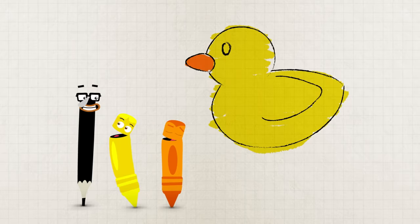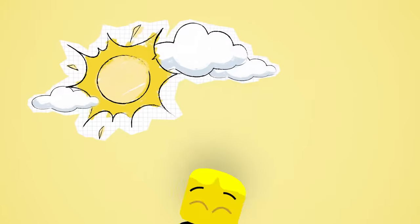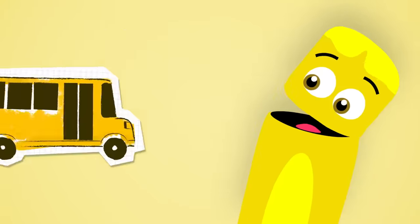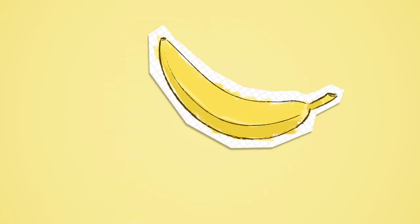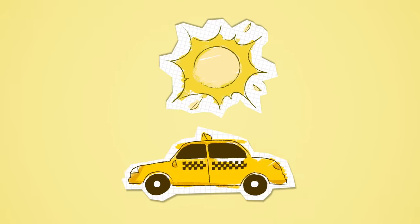This is how you color a rubber ducky. Howdy, yellow, make a sound. How about you show us around? Yellow school books, yellow cheeks. Here's a yellow lemon squeeze. Yellow ducklings, they go quack. A banana, yellow snack. Sun is yellow, hot and fab. Hey, let's grab that yellow cap.